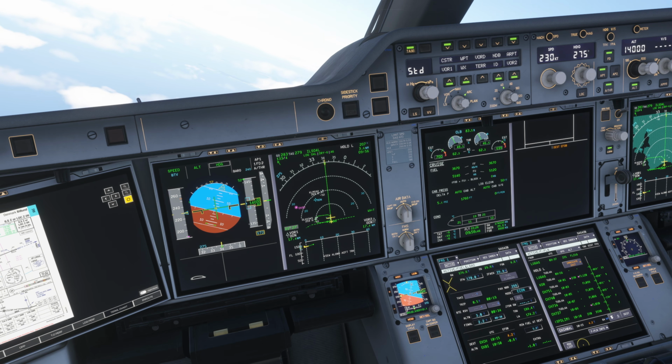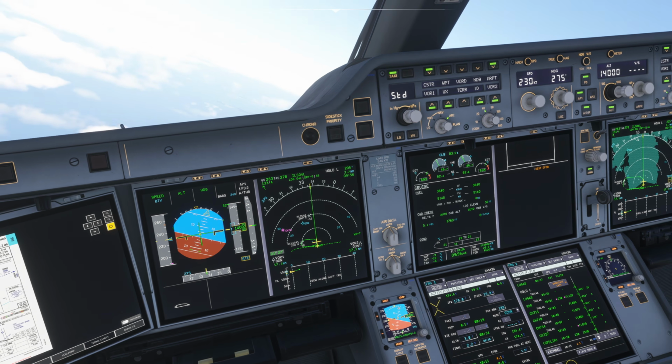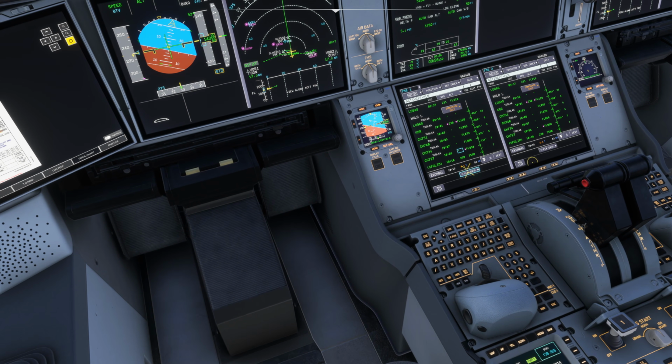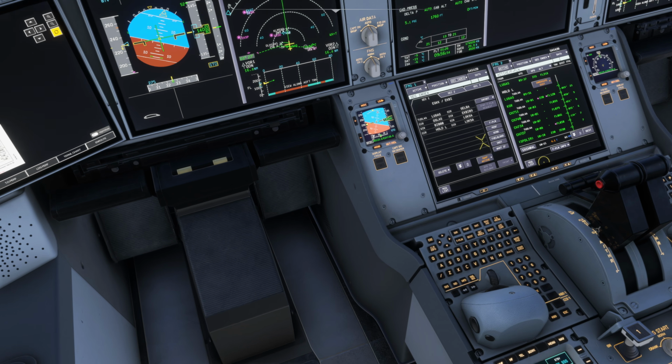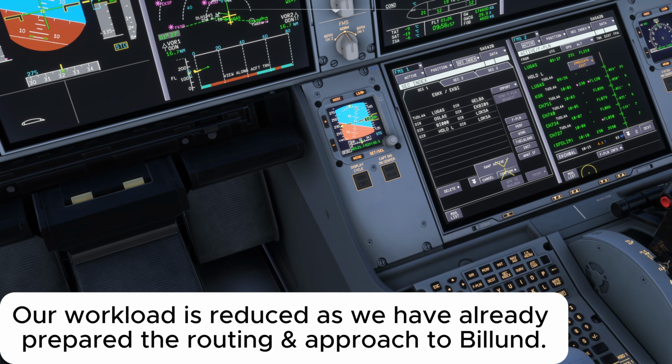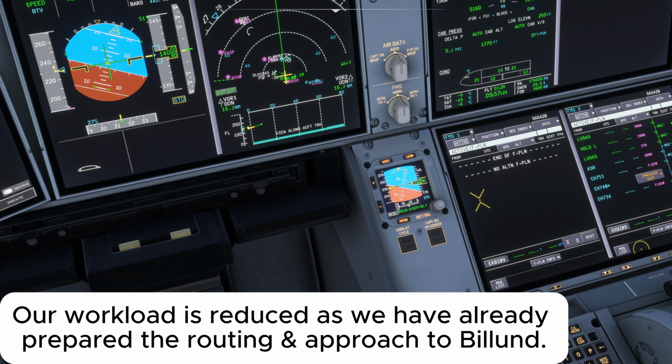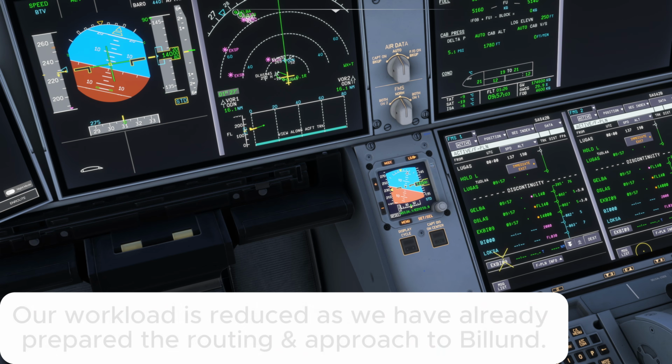Okay, heading. And what we're going to do now is we're going to activate the secondary. So swapping active, confirm, and now we have got Billund, runway 09.